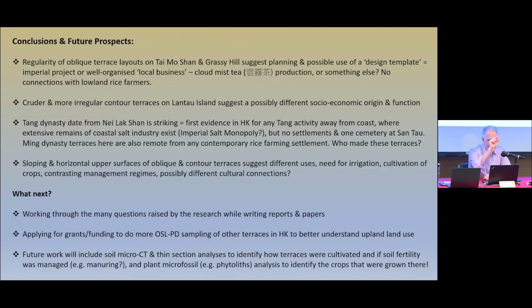And if we do that, we can potentially see layers of sediment accumulation and then stabilization where the surface was being cultivated, and then more accumulation, and then maybe an older stabilization layer. So that allows us to try and understand how the terraces were being cultivated. And even, for example, if soil fertility was being managed, are they adding organic matter? Because that would show up in that micro CT analysis. Were they manuring? Were they adding other organic material?